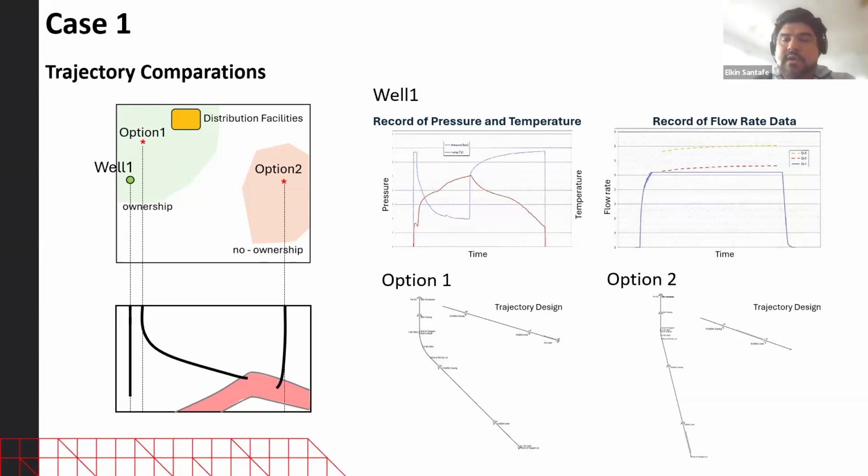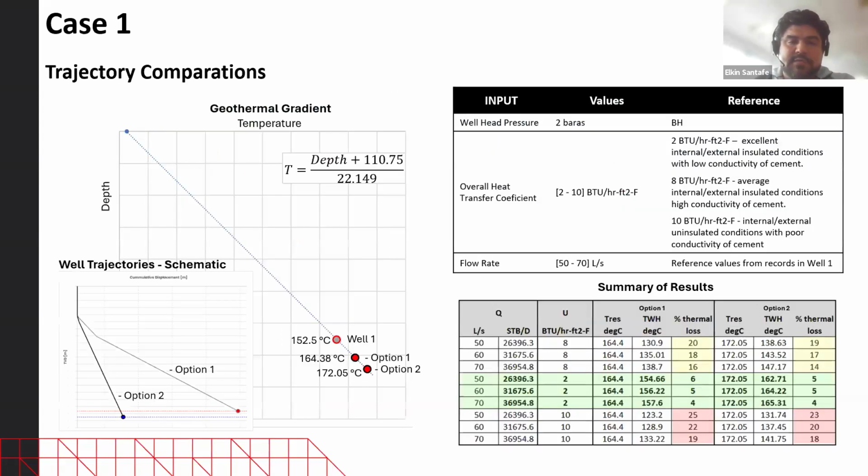So in this scenario, the modeling work begins by analyzing the available evidence and establishing reference points. As I mentioned before, in this particular case, there are pressure tests from nearby areas, temperatures, and fluid flow profiles. The trajectories were designed based on the available reference, and then all of this was used as an input to calculate the temperatures. At this point, we establish a thermal gradient by using the points that we already have, and we run some sensitivities, assuming rates and overall heat transfer coefficients.